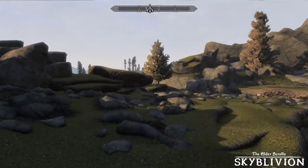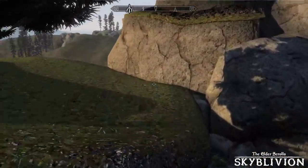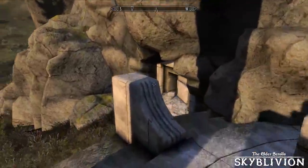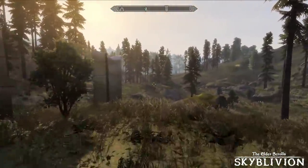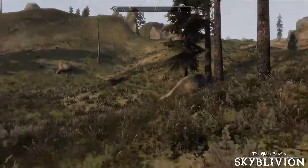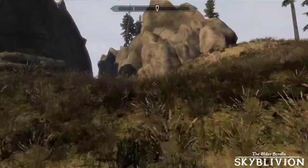But yeah, that's a big focus of ours when it comes to Skyblivion and the landscaping departments, is that we really want to reward exploration. You're not always going to find something special in a hidden place, but they are there. And it's up to you to find all our little hidden secrets and chests and whatnot. And also some fun Easter eggs.